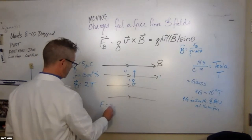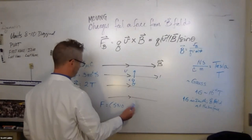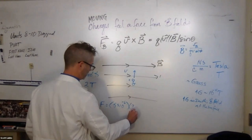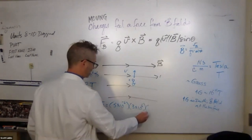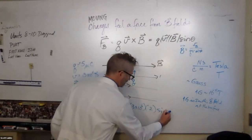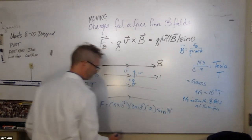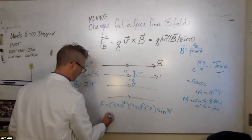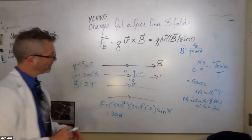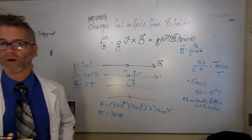That's super easy. I got 5 microcoulombs, 5 × 10⁻⁶, QV is 3 × 10⁶ × 2. Times the sine of the angle between them. That is 90 degrees. That force is 15 × 2 = 30 newtons. But now, what direction does it go? That's the magnitude. Which way is it getting pushed?